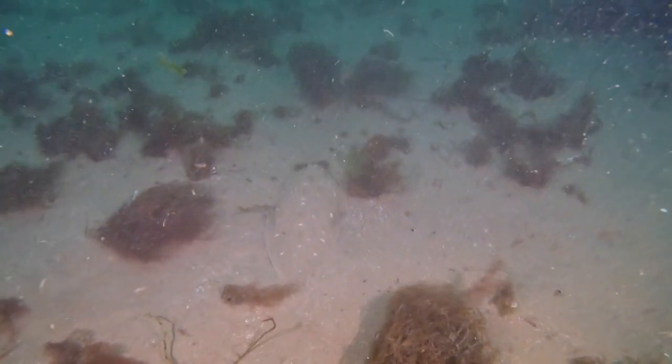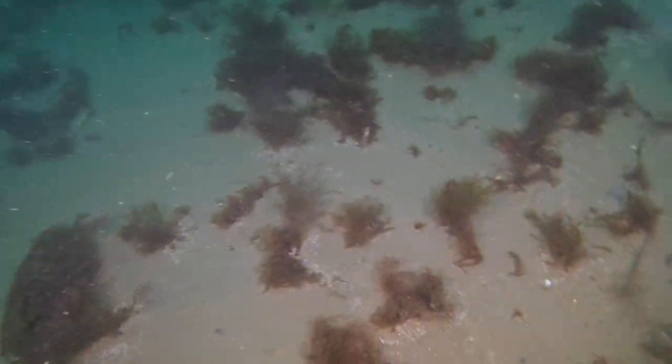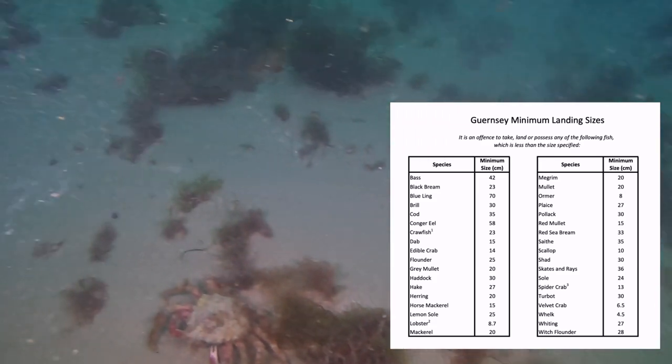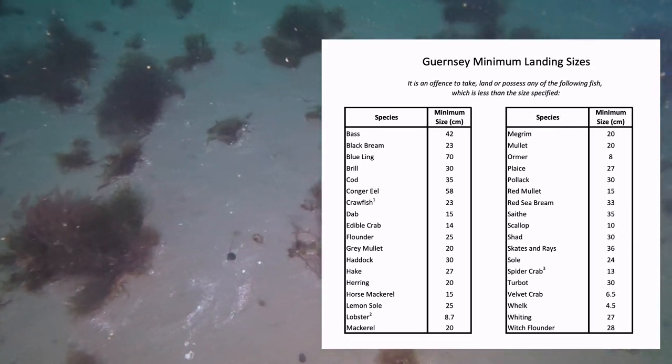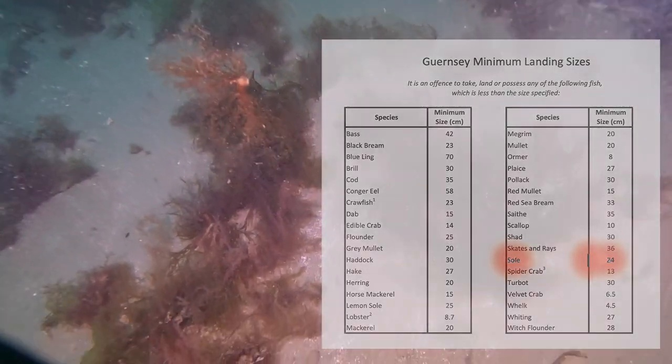Definitely big enough. Well over the legal size. I think the legal size is about 250 mil for these. It's almost the size of a flip-flop. Anyway, let's carry on. I'm sure there'd be more. Where there's one, there's normally a lot more. Just checked, it's actually 240 mil. That's tiny.